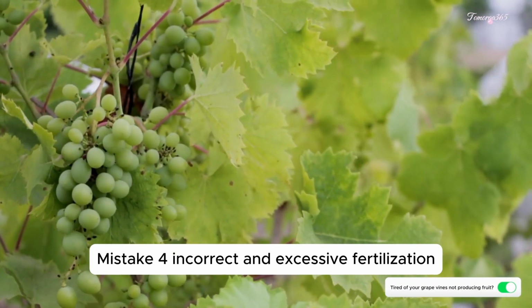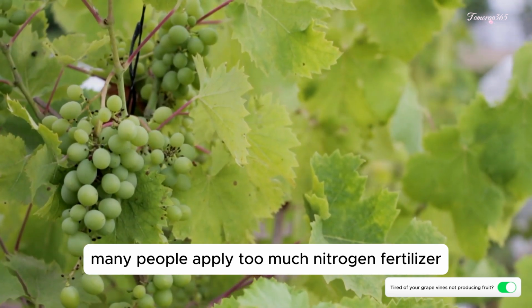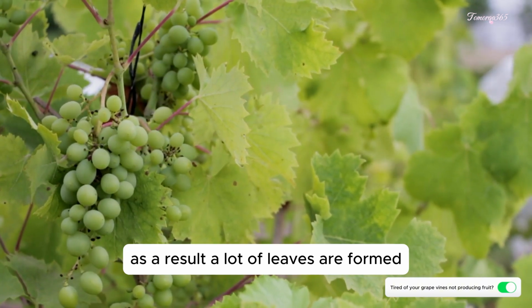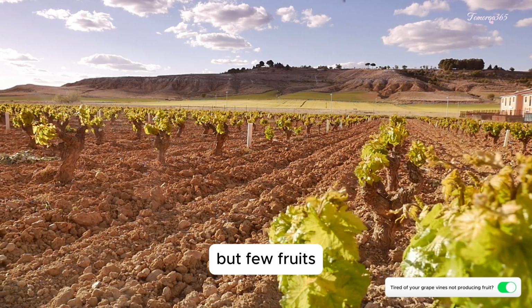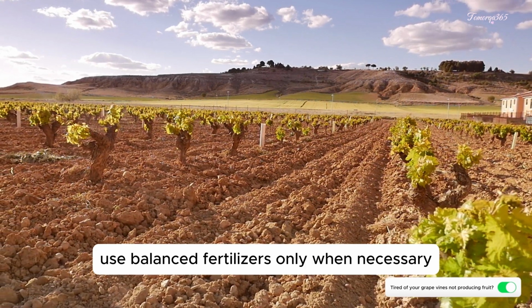Mistake 4. Incorrect and excessive fertilization. Many people apply too much nitrogen fertilizer. As a result, a lot of leaves are formed, but few fruits. Use balanced fertilizers only when necessary.